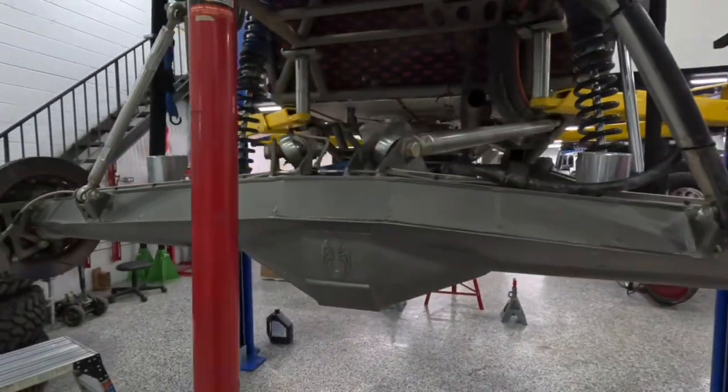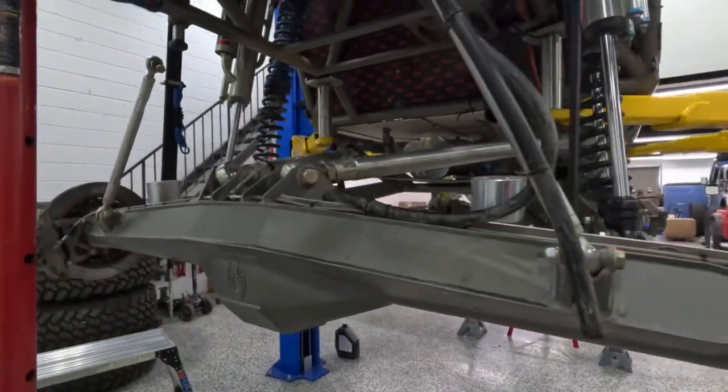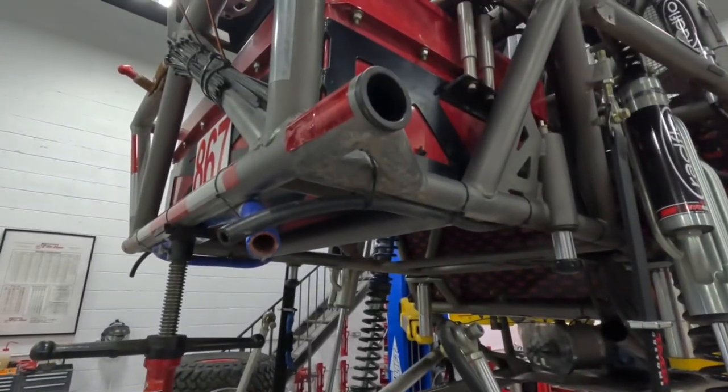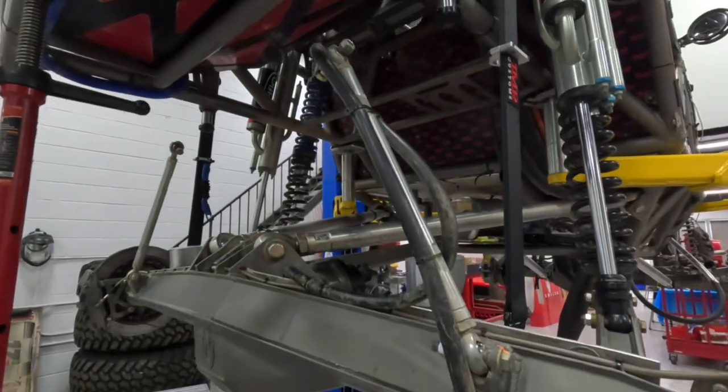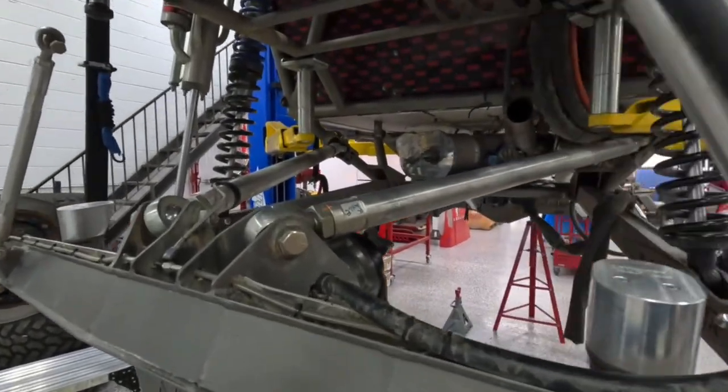So yeah, we'll mount a front drive shaft, rear drive shaft, and tools to hopefully make those easy. Back here you can see again, sway bar is out, and there's the end link just chilling, waiting for that reworked bar diameter, and then we can put all that back together.